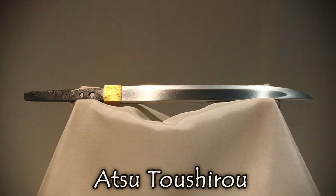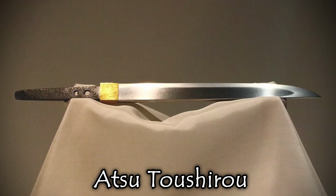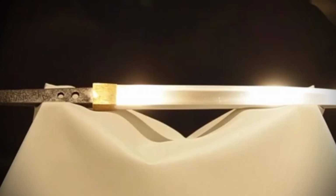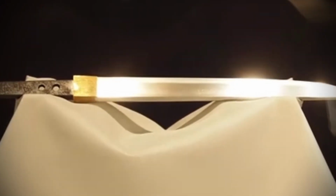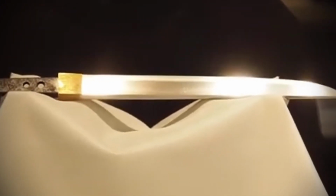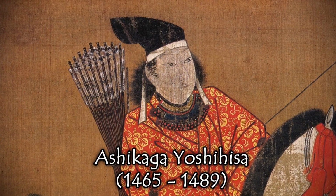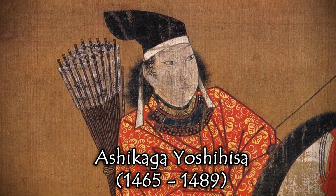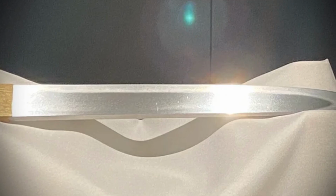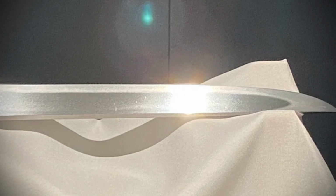Lastly, let's introduce a famous Tanto, Atsu Toshiro, a Tanto designated as a national treasure of Japan. This sword was crafted by Toshiro Yoshimitsu, one of the Tenga Sansaku, the three greatest swordsmiths in Japanese history, during the 13th to 14th centuries. It later became the treasured sword of the 9th shogun Ashikaga Yoshihisa and was passed down among many notable samurai. It is said that this Tanto was used in the seppuku of a certain samurai during its journey.